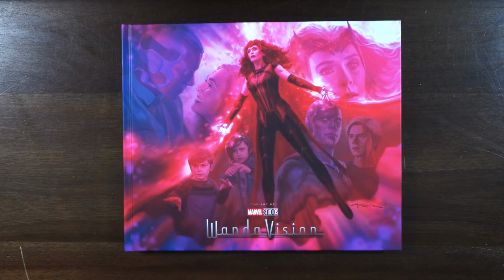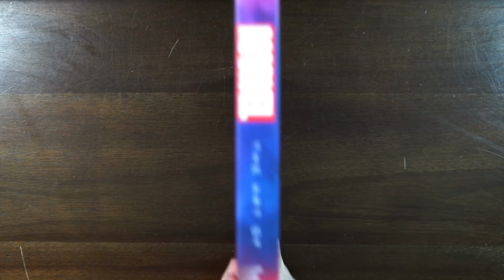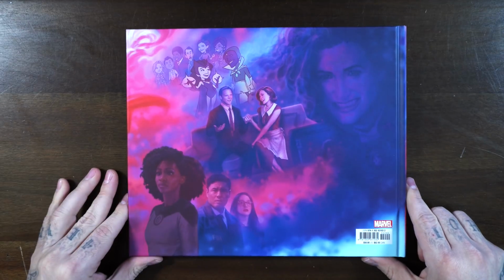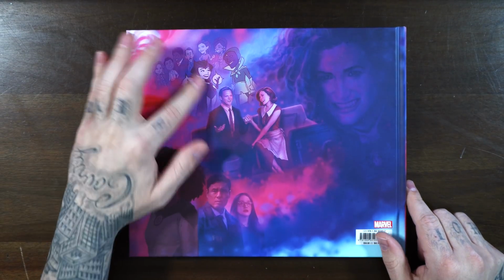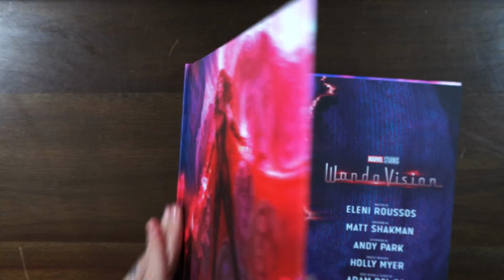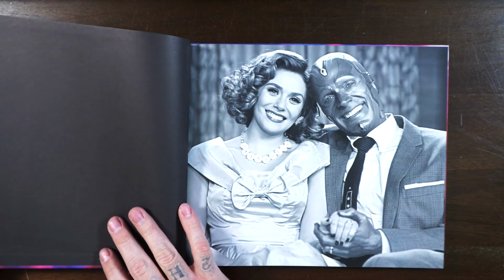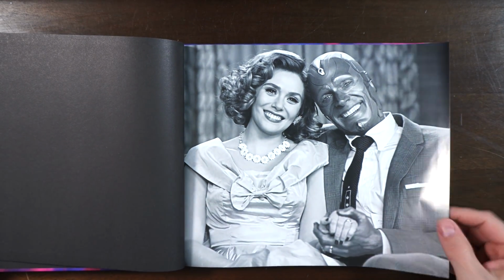All right, guys, now the Art of WandaVision. Beautiful artwork on the cover. Got the spine, and then again, beautiful artwork on the back. You have the sitcom-inspired animation. You have Monica Rambeau. You got the whole squad there. And let's jump into this book. So these are very high quality. You have these nice high-res pictures here.